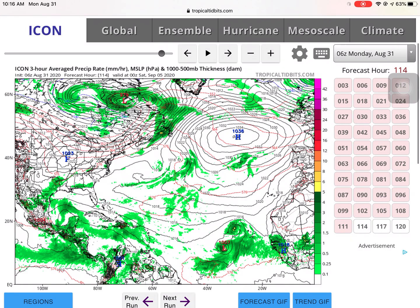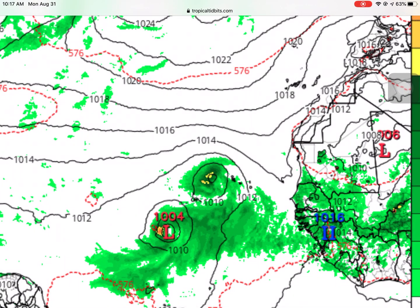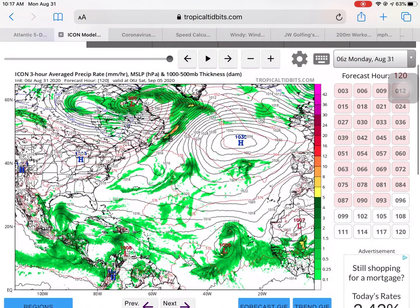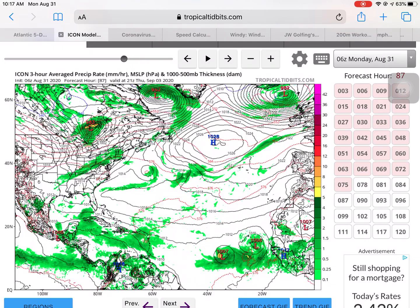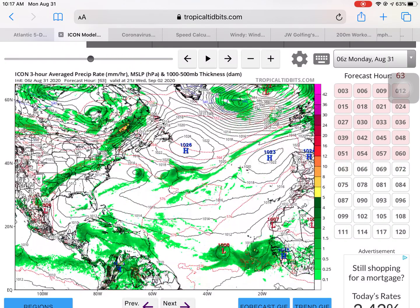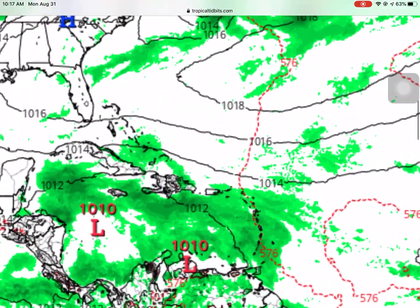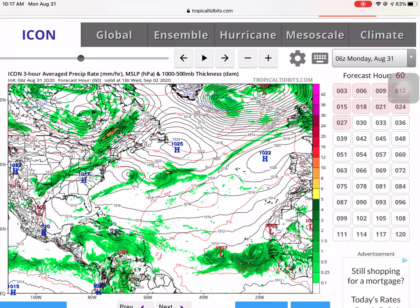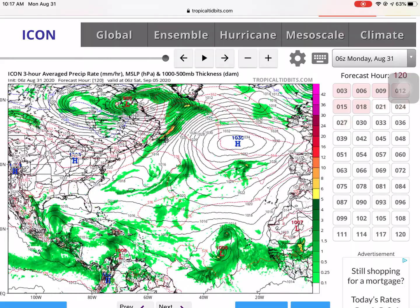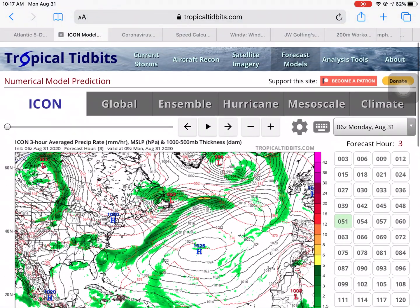Let's take one last model, the ICON model. The ICON model is showing 1, 2. These two disturbances off the coast of Africa are very close to each other, and possibly have a Fujiwhara effect or something. So that's 99L right there. So for ICON, it was showing about 4 systems or something.